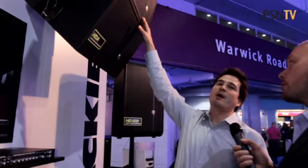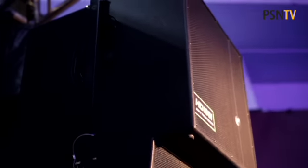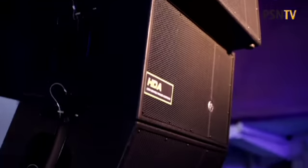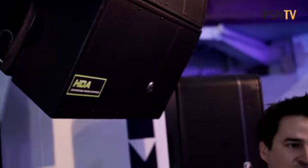So on the back of this, we have a switch labeled 1, 2. If you're using 1 or 2 boxes, guess what? Position 1, 2. If you had a third and fourth box, positions 3, 4. And then there's an optional long throw mode. On your topmost box, if you had to reach really far downfield, you can put it into long throw mode and it will focus the energy as far away as possible. And that's all the configuration there is to do on this. It's very simple to set up, very simple to fly.